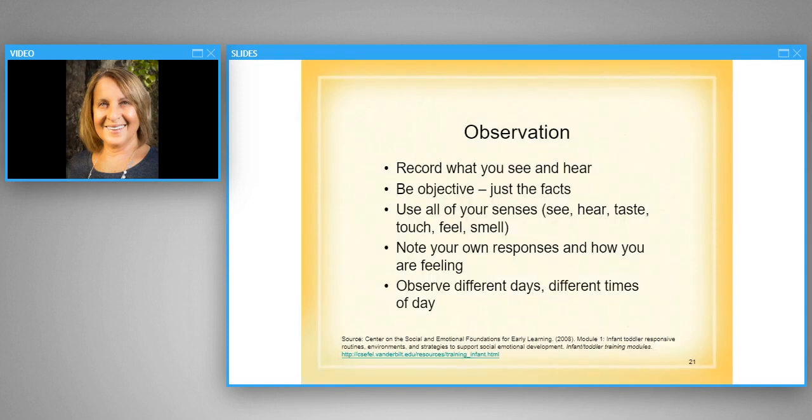The pyramid model also emphasizes observation as a strategy to individualized care. It's important when we observe children, we observe their behaviors without judgment. We need to record what we see and hear, and we need to be objective. As we observe, we need to use all our senses and pay attention to our responses. To really understand each child, we need to be available to observe regularly. Although this may be more easily said than done, as a caregiver is so busy.